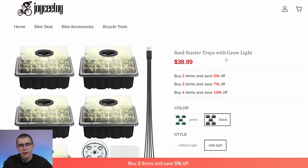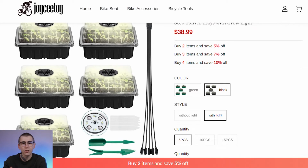So they're selling the trays on here, the 5-pack for actually $38.99, so much lower than what we already said. But we'll take a look at the description and see if they wrote a compelling description and see if we can do better and actually justify our $99.99 pricing point. So I like the quantity breaks that they have on here. Buy 2 items save 5%, 3 items save 7%, and buy 4 items save 10%.